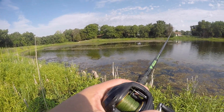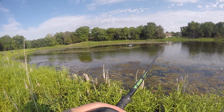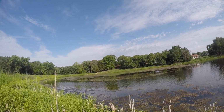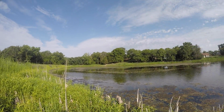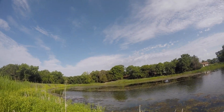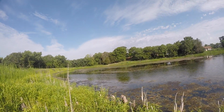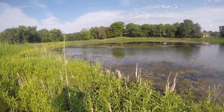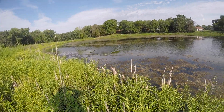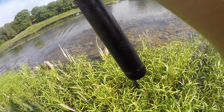All right, come on. Ripple, there he is. Got him. Stay up. Stay up. Oh, he's in the grass. He's in the grass. Come on. Up, up, up. Put you guys down. There we go. Bringing 800 pounds of grass with us. But I think he's still on there. There we go.